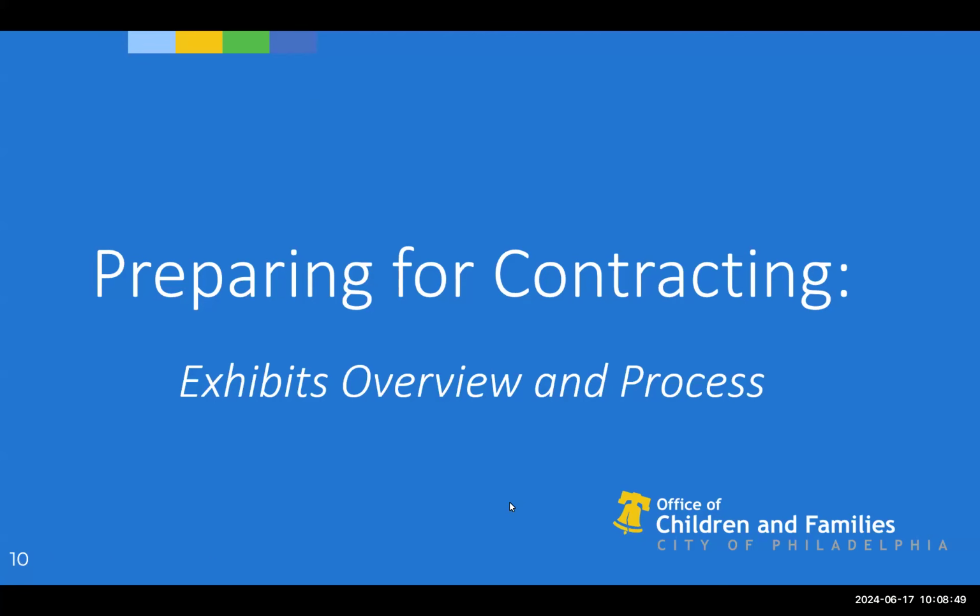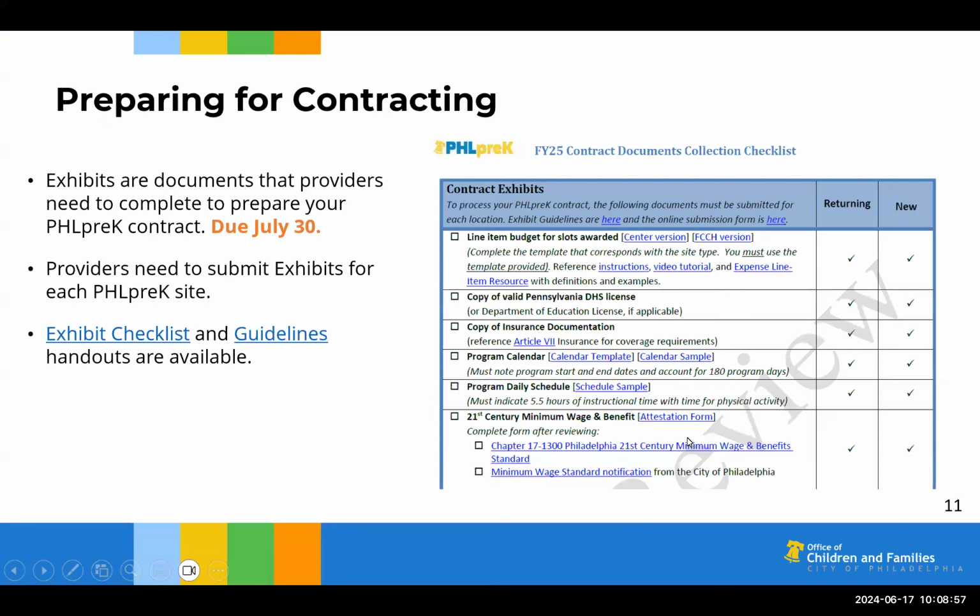Okay, so let's dive into the exhibits process, the overview and process. So as many of you are aware, exhibits are documents that providers need to complete to prepare their PHL pre-K contract. This year they are going to be due on July 30th. Providers will need to submit exhibits for each PHL pre-K site.